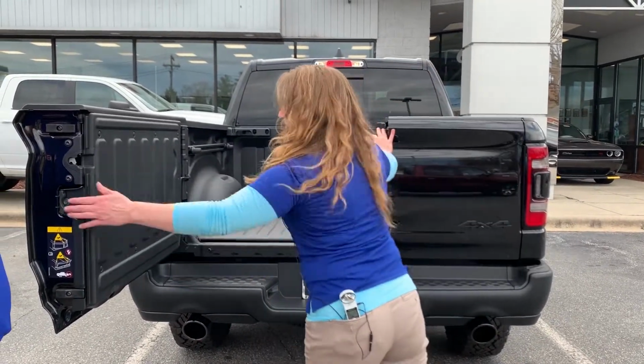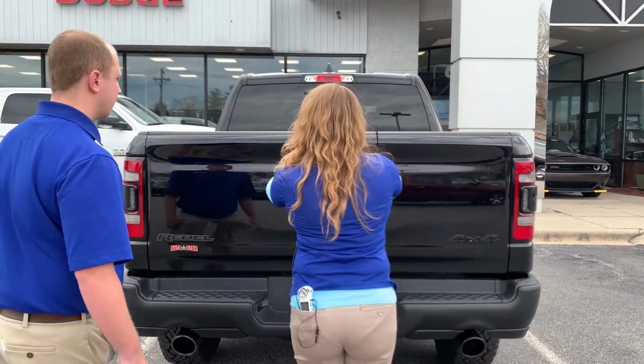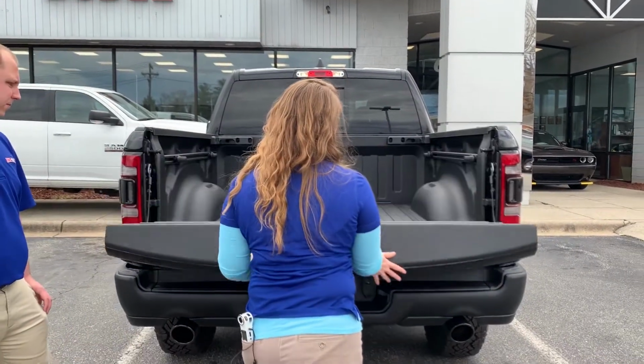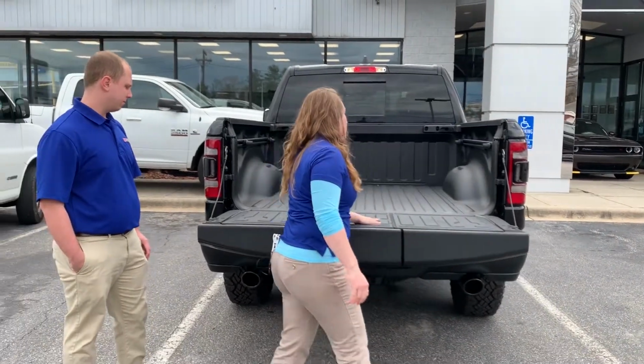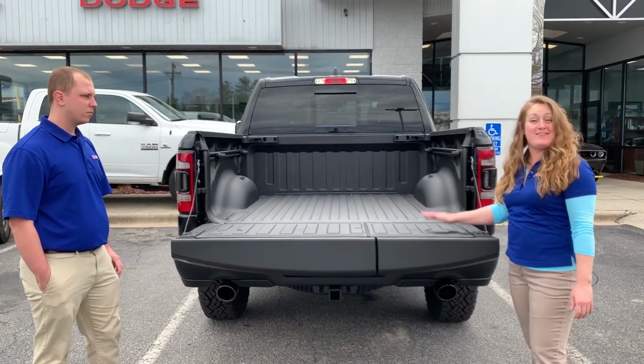When you shut it, open it normal, and it's still dampened, and it has a 2,000-pound weight limit, so you can put a whole party of people on the tailgate.